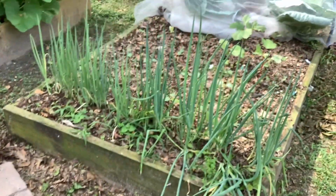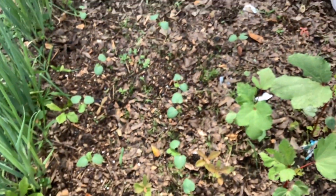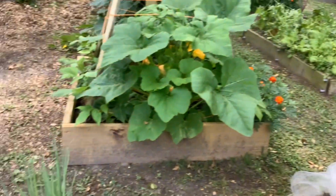And there's the sweet girls. They are doing their job. I get a dozen eggs a day. There's the onions, and then when I pulled up the cabbages, I immediately planted okra seed, and it has come up. I still have plenty of cabbage to pick.